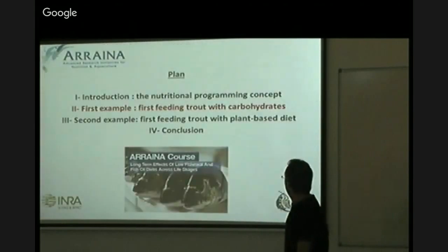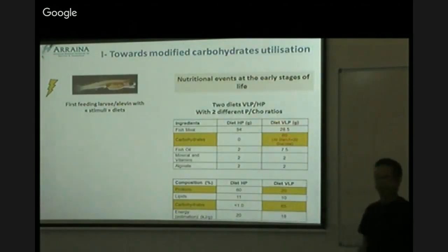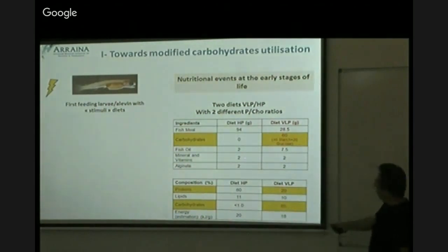So for the first example, we fed the larvae with a specific diet. As you can see, the meaning of this type of experiment is to use a very strange diet, to give a very strong stimulus if possible, without killing fish. For example, here you have a classical diet for first feeding in rainbow trout, with fish meal and without any carbohydrate.